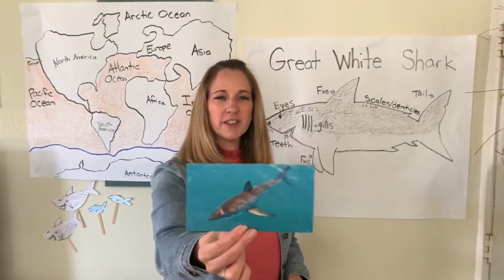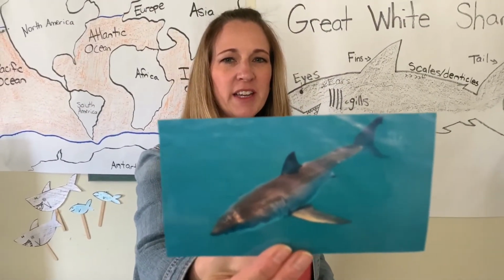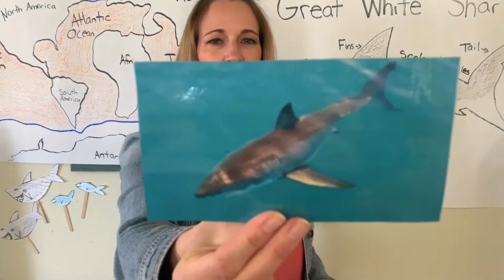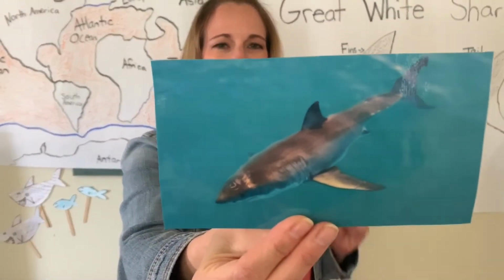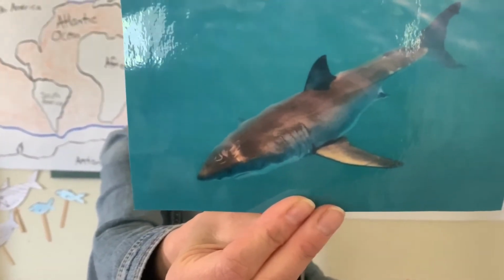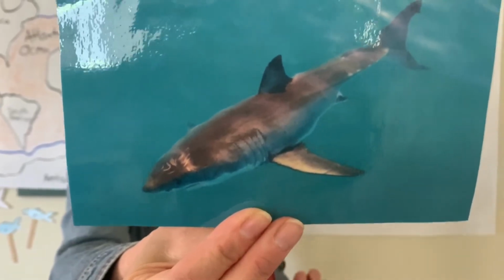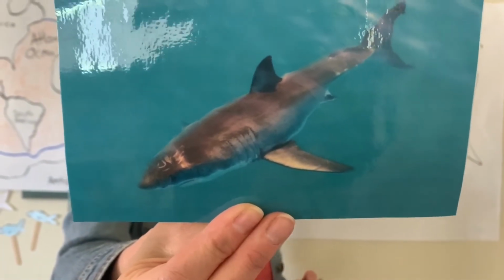Great white sharks have gills to help them filter oxygen in the water. This is how they breathe. So a great white shark can open its really big mouth, and it can let the water flow through its gills, and it can filter out the oxygen or the air to help it breathe. That's what its gills are for.